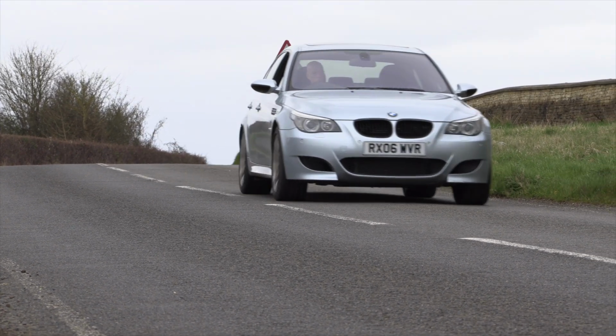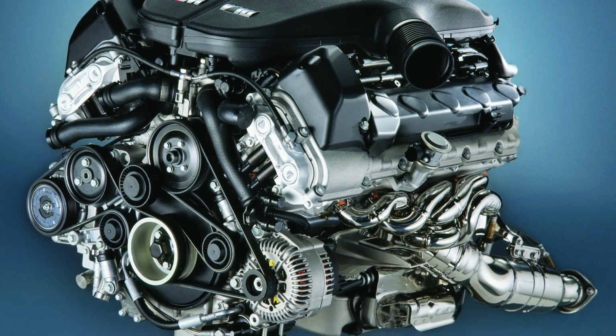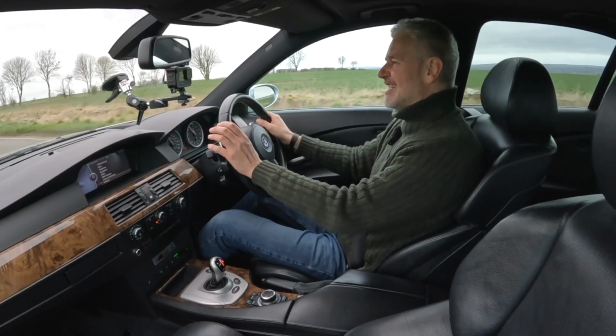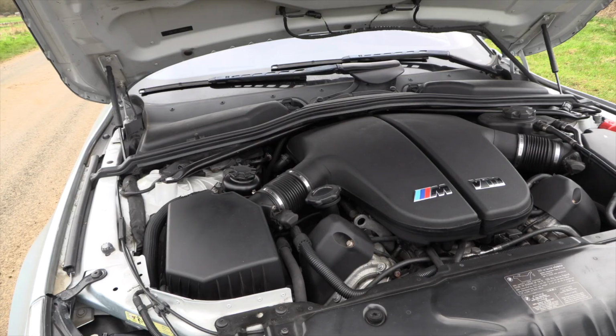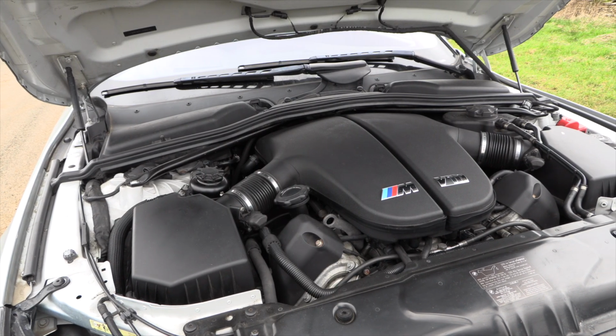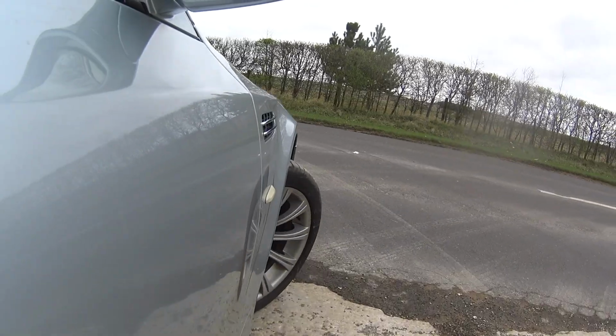One of the crowning achievements is the engine. It is a Formula One inspired, naturally aspirated V10 with individual throttle bodies, variable valve timing. It revs to 8,200 RPM, peak power is at 7,800. And so let's see how it goes down the road. I'm going to put it in M mode where you get the full 500 horsepower.